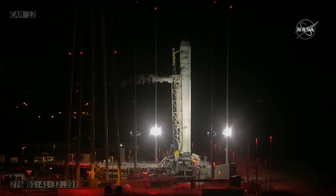And as you heard, we have an abort, no launch tonight. Standing by for further words from Wallops. The launch was scrubbed at the T-minus 2 minute 21 second mark.